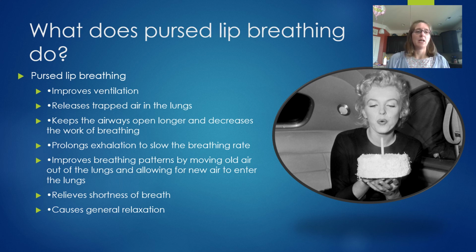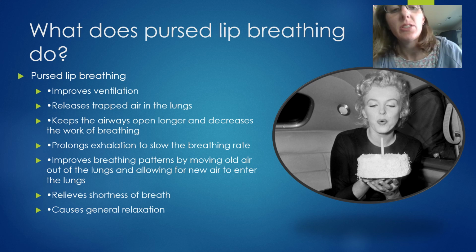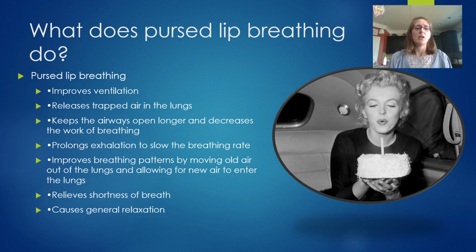So what does it do for you? It improves ventilation. It releases trapped air. It keeps those smaller airways open longer because you are forcing that air out. It prolongs exhalation, so it slows your breathing rate down. It gives you a little bit better control over your breathing. It improves your breathing patterns because it removes the old air and allows more new air to enter. It relieves shortness of breath, and it can give you some general relaxation. One of our relaxation tools is deep breathing. We encourage you to take a nice deep breath in through the nose and then exhale out through the mouth so that you are getting better breath control, because that is really what is important.